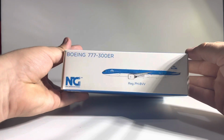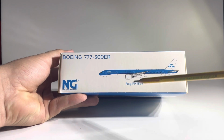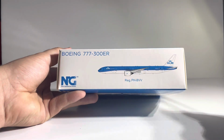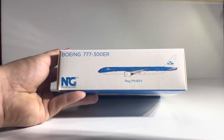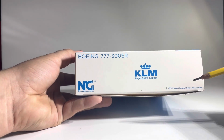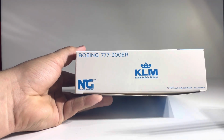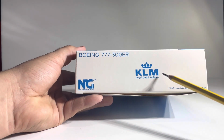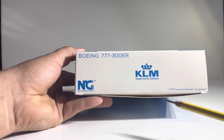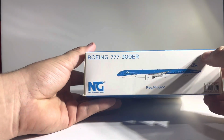Taking a quick look at the top of the box, you've got the aircraft again facing left to right, with the registration written underneath of that, the NG Models logo in the bottom left corner, and then Boeing 777-300ER written again on the top of the box, this time with no trademark wording. The flap on the left side of the box is going to be almost the same as the top. Instead of the aircraft, however, you've got the KLM logo. And then down here in the bottom right, you have the addition of 1 to 400 scale collectible models, die-cast metal written, and then the NG logo and Boeing 777 wording.